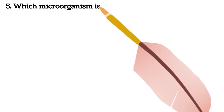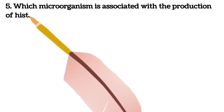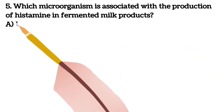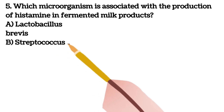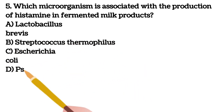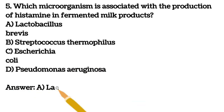Fifth question. Which microorganism is associated with the production of histamine in fermented milk products? A. Lactobacillus brevis, B. Streptococcus thermophilus, C. E. coli, D. Pseudomonas aeruginosa. Here answer is A. Lactobacillus brevis.